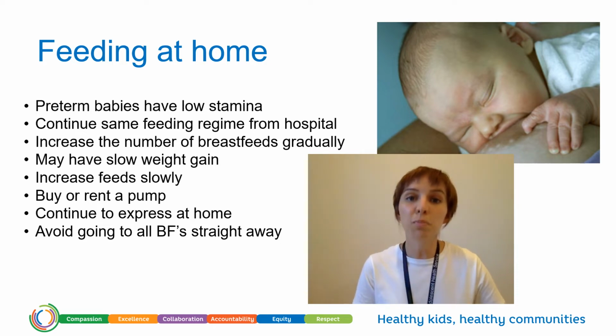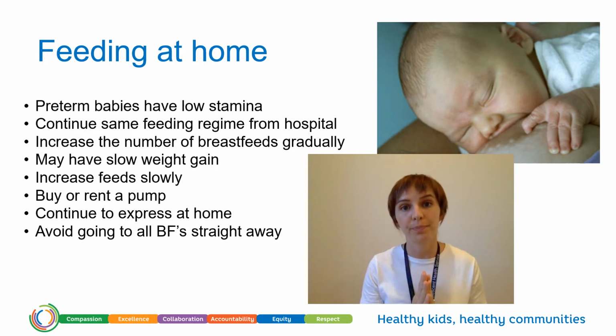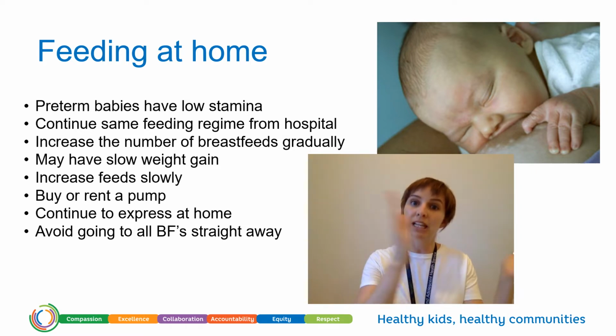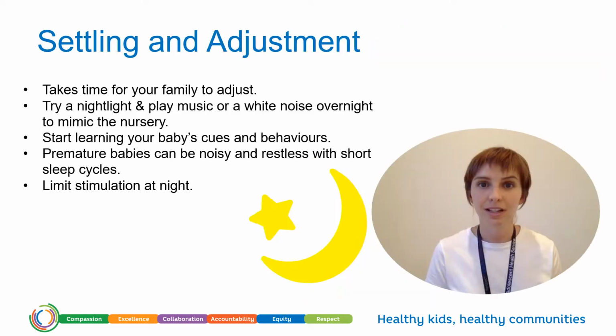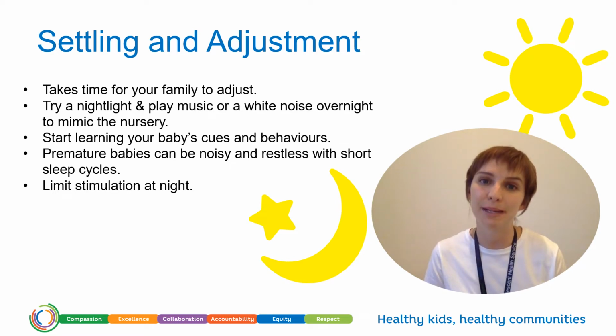There are a variety of different brands on the market. It is common for preterm babies to be stagnant in their weight gain or sometimes even lose some weight when they first go home. Remember, this is a huge transition for them leaving the nursery environment and going home. Don't worry, we will work through this together.